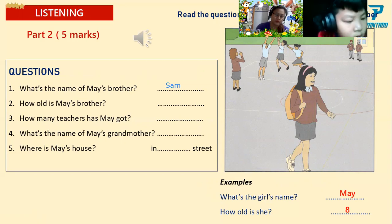How old is your brother? He's 11. 11? Yes, that's right. Three. And do you go to school here? Yes. I've got 3 teachers. How many teachers? I've got 3. They're very nice.